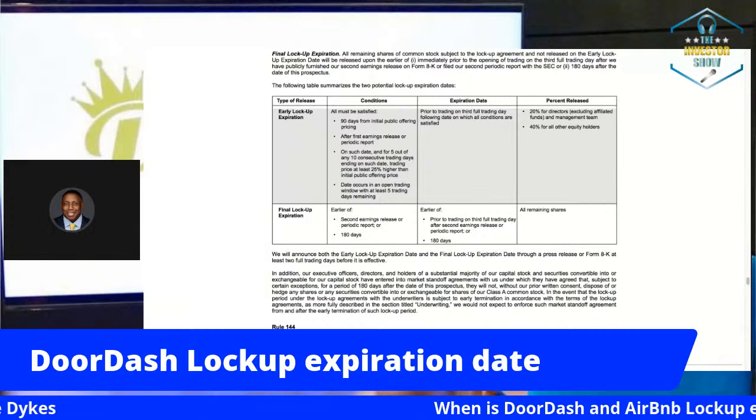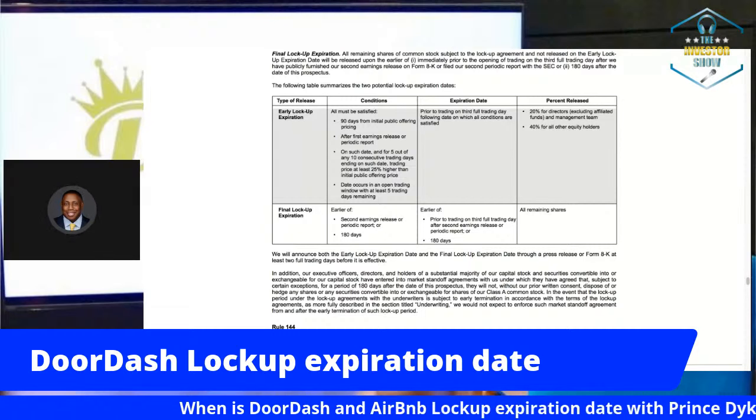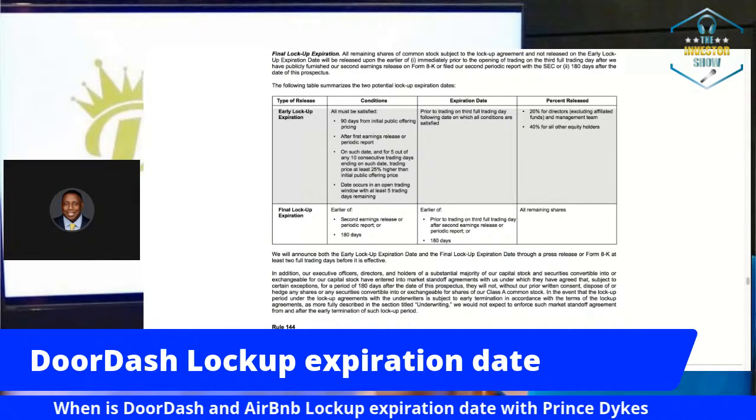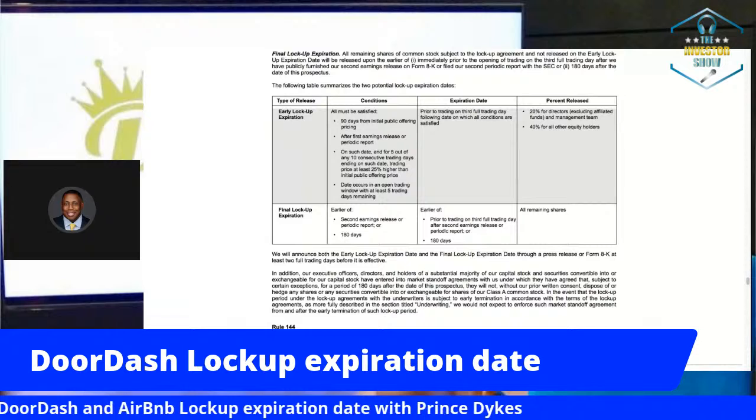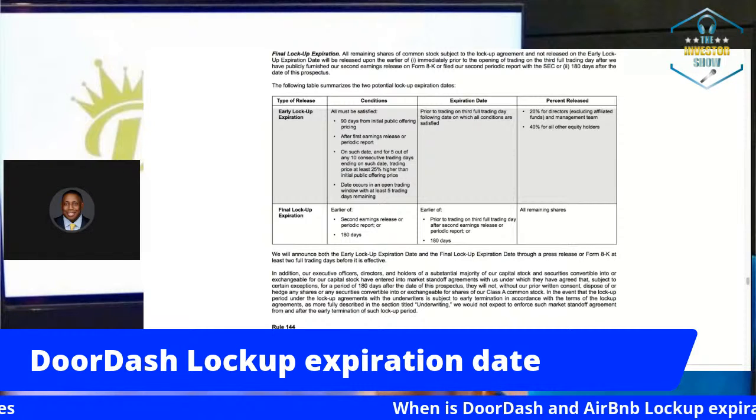So when people come to you and say, hey, did you buy that Airbnb? Hey, did you buy that DoorDash or whatnot? You say, well, I'm waiting until the lockup expiration date. They're like, what is the lockup expiration date? And you get to look like a genius, right? Because you are. So anyway, ladies and gentlemen, let me get in these and see what else you guys and girls are saying.